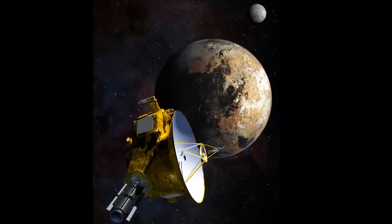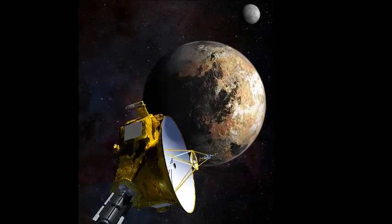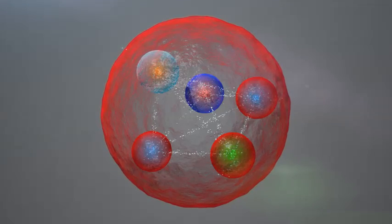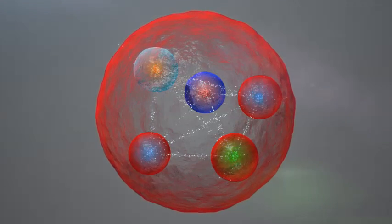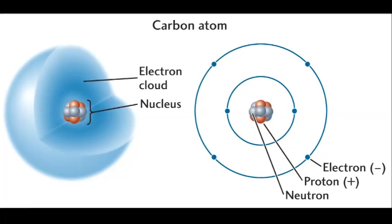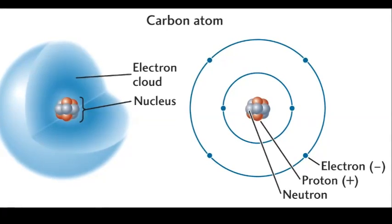In recent science news, Pluto has gained the spotlight, but there's another P in science that's just as fascinating: pentaquarks. What exactly are pentaquarks? To understand this, we need to look at the basics. Atoms, as you should know, are composed of three particles.